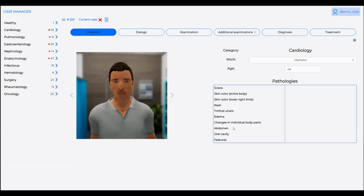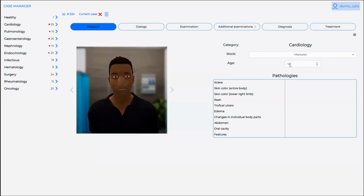So the interface is really easy. You don't need any CAD dev skills. You can be just a simple user. It's designed to be very intuitive and available for anyone. So the first one is passport. We can change how our patient looks, like the work, age, or skin pathologies, visual pathologies if it's needed.